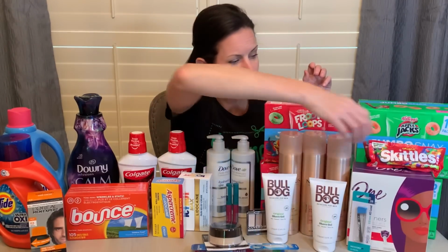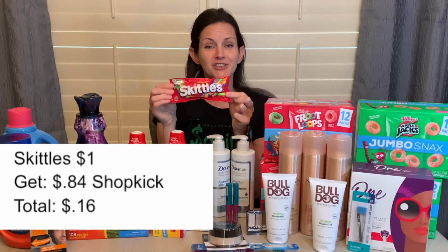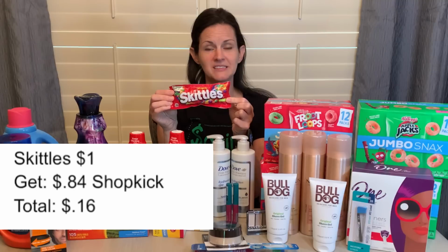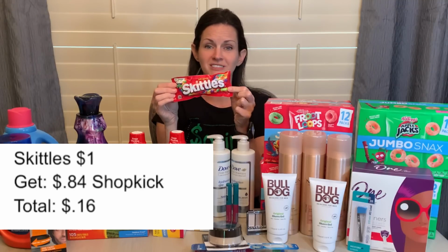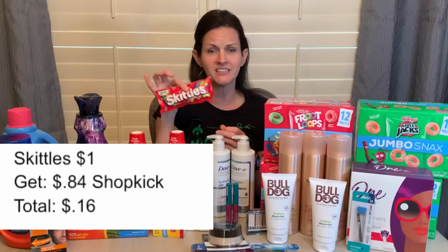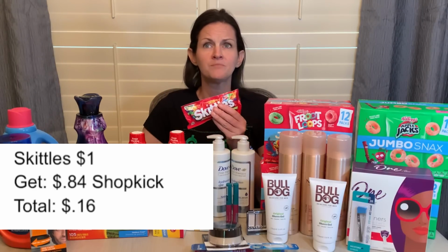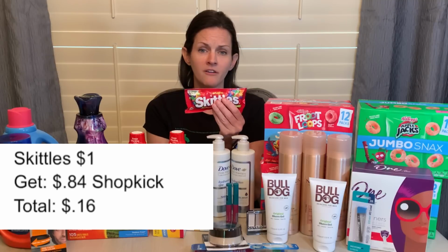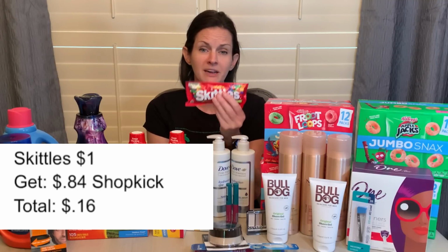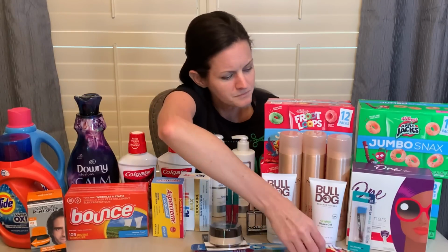The Skittles here, these are just $1, but there is a Shopkick rebate for 84 cents back, making this package just 16 cents. And again, that Fast 25 code applied to this as well. So that took off additional money there as well. I think, honestly, it would take off 25 cents, so that would lead me to pay 75 cents, getting back 84 cents on Shopkick, making it free and a moneymaker.